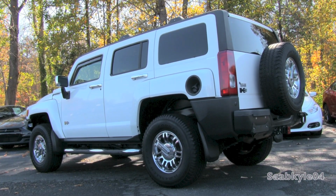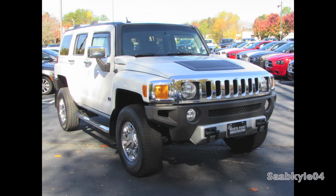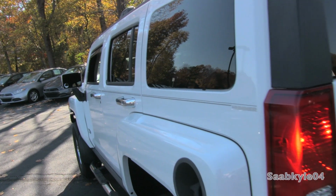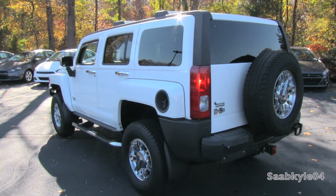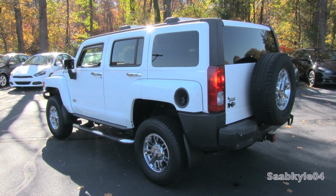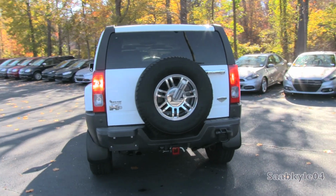Compared to the H2, the H3 is 16.9 inches shorter in length, 6 inches shorter in height, and 6.5 inches narrower, making it a far easier vehicle to navigate in tighter areas. Obviously, the hallmark with any Hummer is off-road performance. The H3 has the ability to ford streams of water up to 24 inches deep, traveling 5 miles an hour, or 16 inches deep at 20 miles an hour.